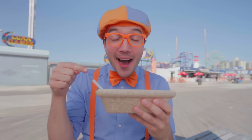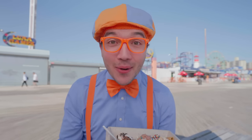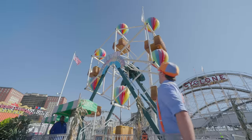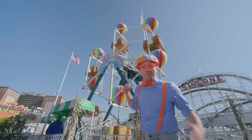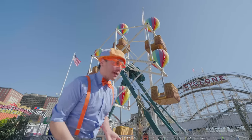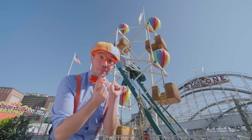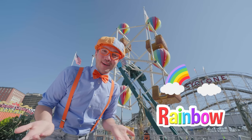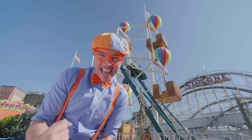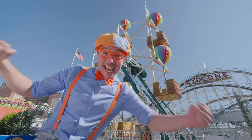Whoa! Yum! Well, now that I'm all cooled off, time to go on some more rides! Woohoo! Whoa, check it out! This ride is so big! Yeah, it looks like hot air balloons that are very colorful. Yeah, they're all different colors, just like a rainbow. Oh, what's your favorite color? Yeah, I like that color too. Well, I think we better get on the ride. Let's go!